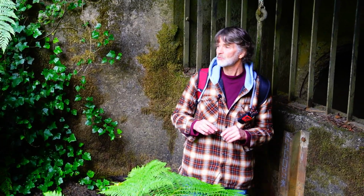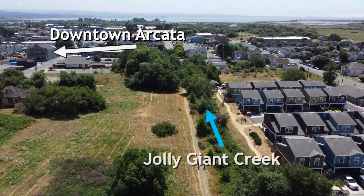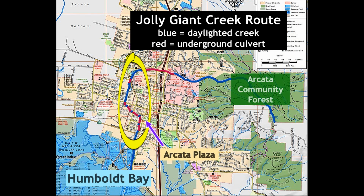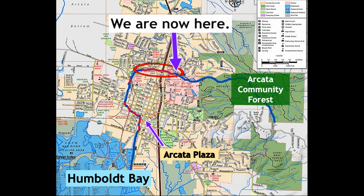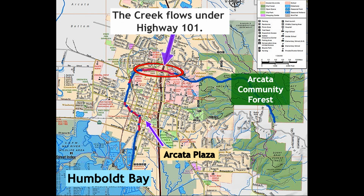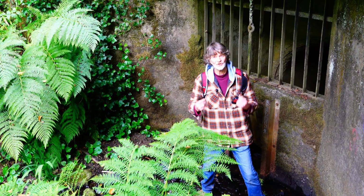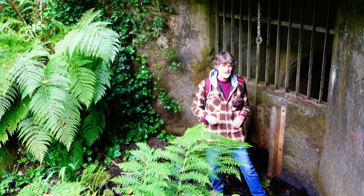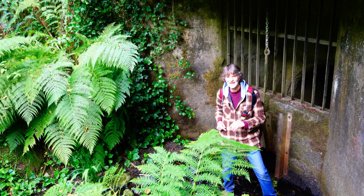Now, part two of this expedition will be completely different than the first part because now we'll be following the second half of the Jolly Giant Creek as it winds its way through Arcata's urban environment. We're going to start with this first part where it goes a little under 3/4 of a mile, all underground. And then we're going to end up at the point where the creek finally emerges again on the other side of the Highway 101. So I invite you to join me as we continue our expedition of the lower half of the Jolly Giant Creek as it winds its way through Arcata's urban environment right here in Humboldt, outdoors.